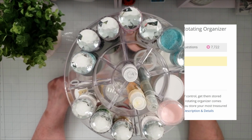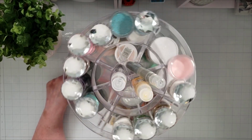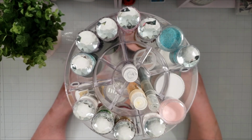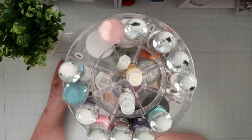I did decide to let go of this. I decided that spinning, rotating storage is not for me. I have actually had quite a few of these types of things in my craft room, and all of them have come and gone. And I have decided that I am no longer going to buy anything like this ever again.